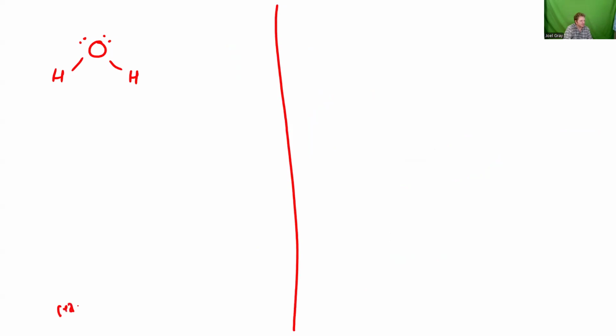It's helpful for me because then I can say, well, what's going on? If I'm going to draw a line down the middle of my slide, reactants and then products.